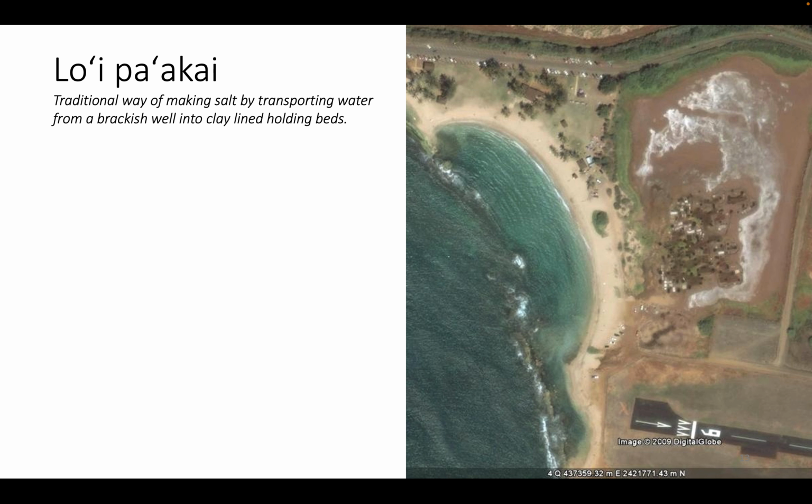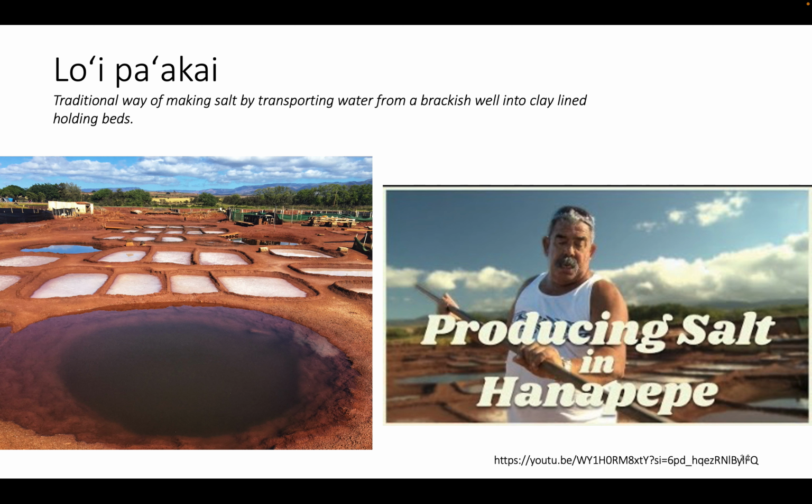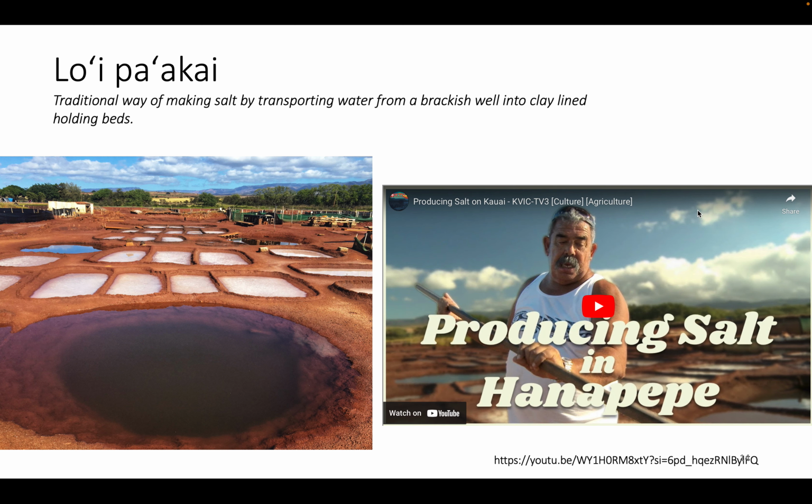You can see in this satellite image, in this image taken from space, salt cultivation in these lo'i, or these salt beds. Lo'i Pa'akai o Ukula Ma Hanapepe is one of the few remaining sites for traditional Hawaiian salt farming. In this wahi pana, or story place, Hui Hana Pa'akai o Hanapepe is perpetuating salt-making practices and passing down this knowledge to upcoming generations. Watch this short video to learn how pa'akai is made in Hanapepe.